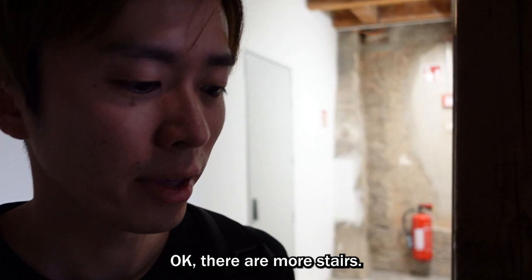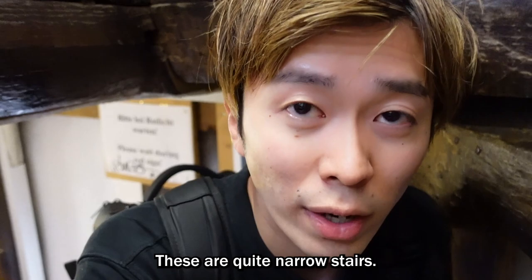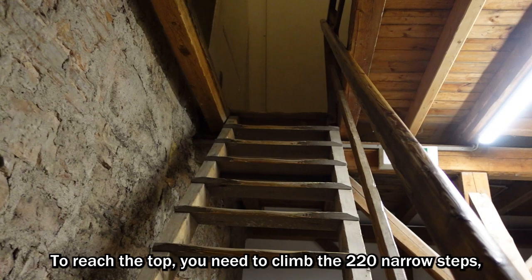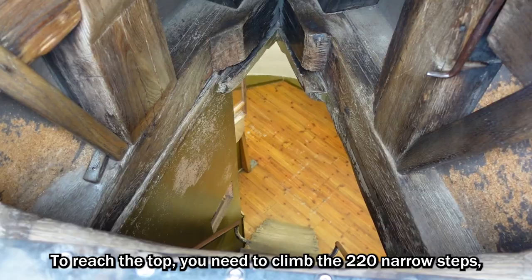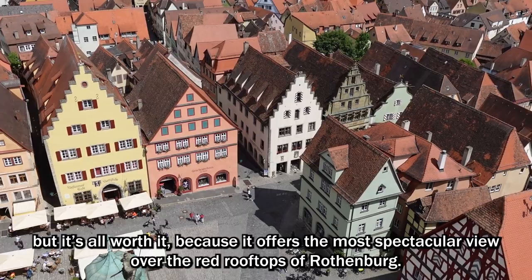Okay, there are more stairs. Well, these are quite narrow stairs. To reach the top, you need to climb the 220 narrow steps, some of which two people can't even pass by each other on. But it's all worth it because it offers the most spectacular view over the red rooftops of Rothenburg.